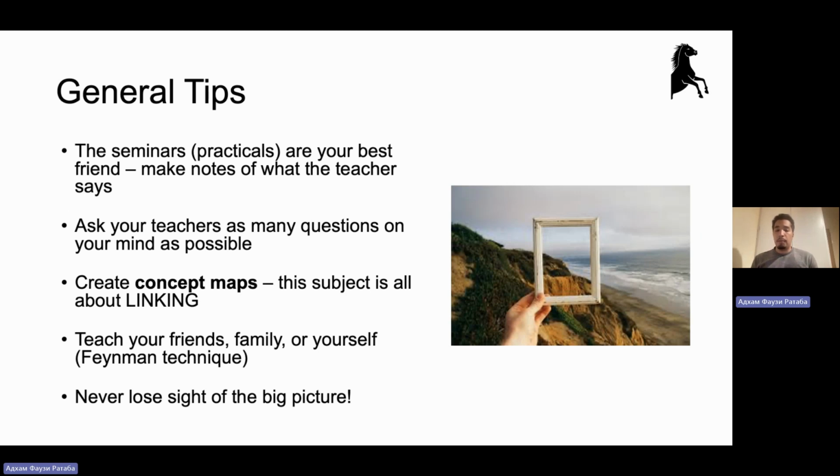The practicals are the best way to understand what it is that the teachers want from you. Because bear in mind, these are teachers who are specializing in fields like sports medicine, and then they will link that somehow to pathophysiology, or for example, neurology or sleep science, and they will bring that to the pathophysiology of how obese patients have something called sleep apnea. And that's a whole different video that I can talk about.